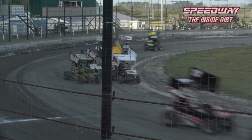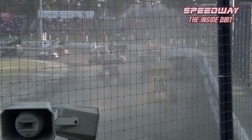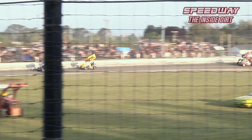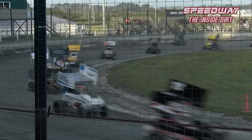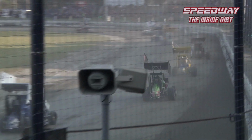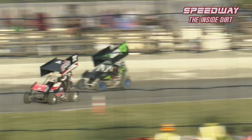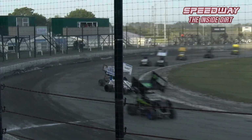Here's a flag. Let's go racing. Go! Sean Dickey, look at him go, number 10. Powering his way through there. 72, Elliot Heron, running second place behind 73, Aaron Sowery. Oh, look! What a move, Elliot pulls down the back straight. Elliot Heron in the lead.